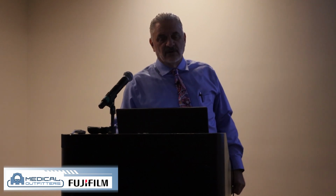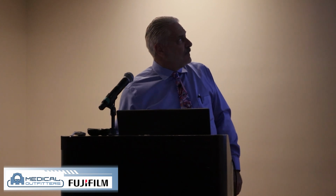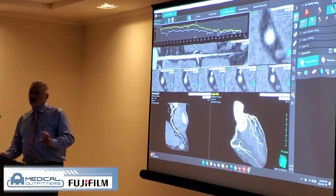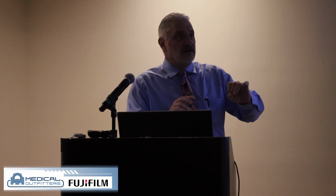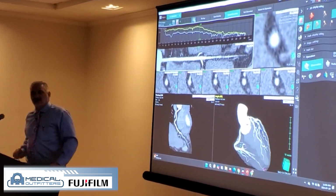a horizontal view. So what we have here, you can see down on this bottom viewport, this is the RCA. Here is the straightened view of the RCA. Where you see the arrow right here, that is where the first cross-section view is. So this is not a cross-sectional view of the artery itself. It's a cross-sectional view of the center line that's been driven through that vessel all the way.